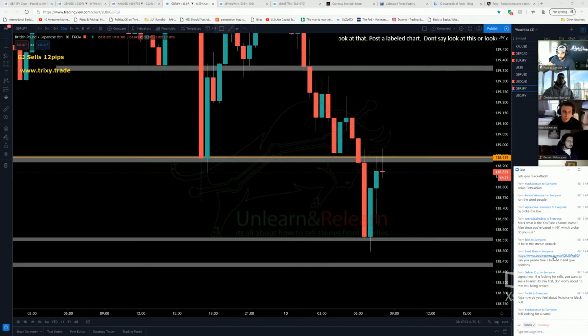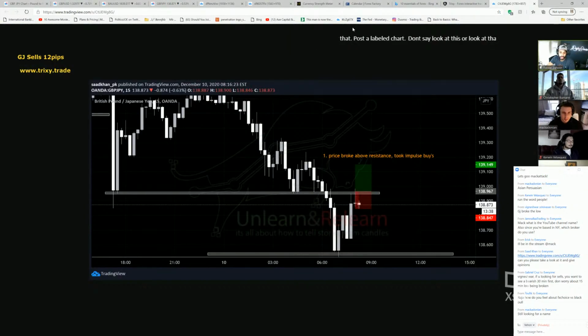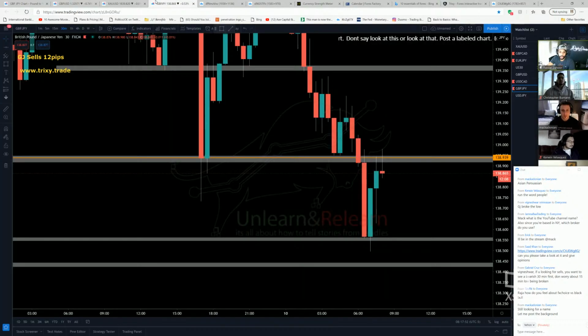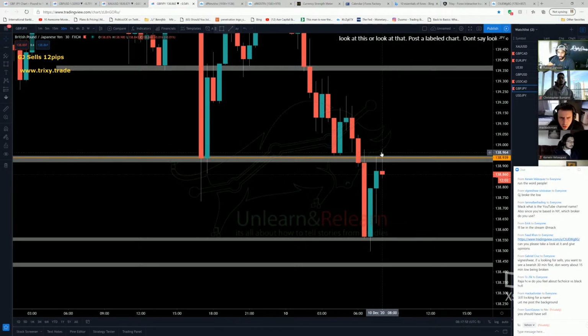Alright, let's take a look at this chart over here by Saad Khan. So price broke above resistance, took impulsive buys. That's a very bad trade. Extremely bad execution. Bad trade overall, just not good at all. If price came up over here, you wanted the candle to close above this area. When the candle is open, you don't know whether this candle is going to close above resistance or below this area. We don't know that, right? So you have to wait. If this candle closed above this area and it broke the high, then you could take buys. But if it didn't close, then basically you're waiting.